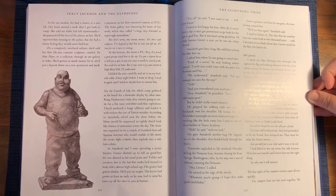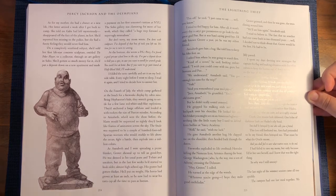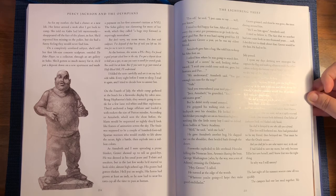On the 4th of July, the whole camp gathered at the beach for a fireworks display by Cabin 9. Being Hephaestus's kids, they weren't going to settle for a few lame red, white, and blue explosions. They'd anchored a barge offshore and loaded it with rockets the size of Patriot missiles.